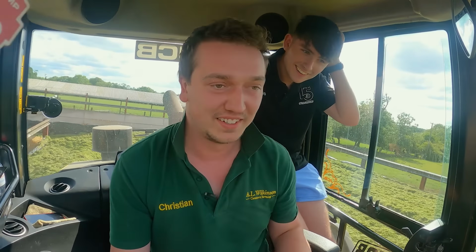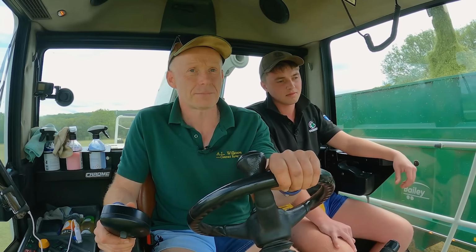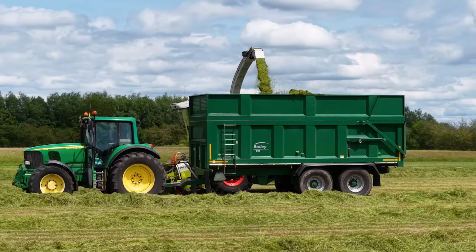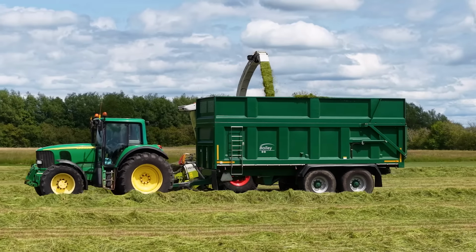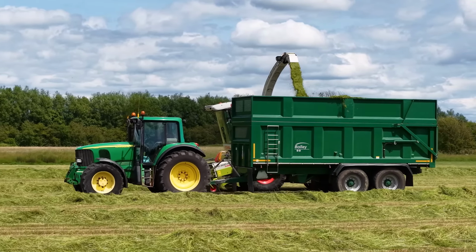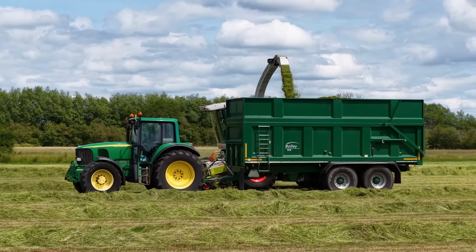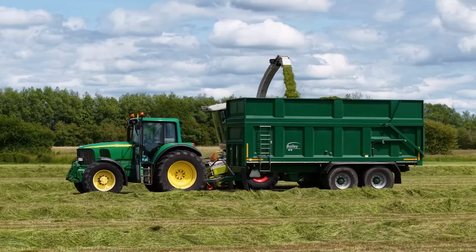No, it's not farming. With all the schemes and stuff, even the livestock farming's changed in our area more than I've ever known. And finding good grazing land that's fenced for cattle is very, very difficult. So this farm in particular, all these fields we're chopping now, we do about 150 acres here.